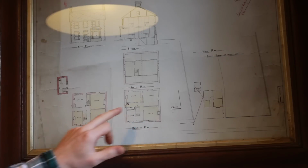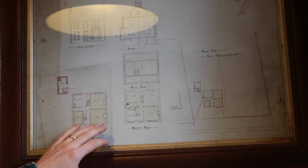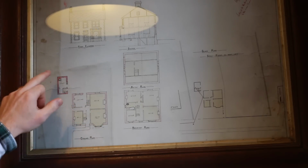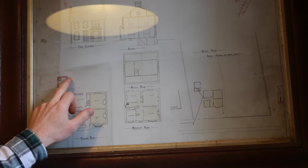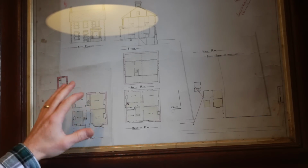Middle floor is about the same, and on the ground floor we could see where there was an old corridor and walls and stuff, which is quite interesting. And then the old outhouse, which I think was built slightly bigger than this, but also the garage was built onto that as well. So that's one of my favourite bits on this wall.